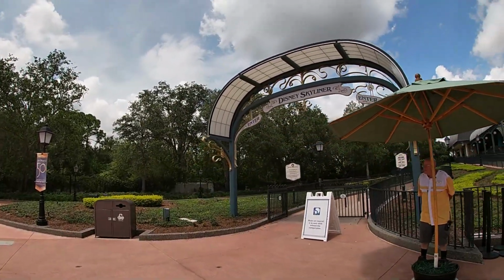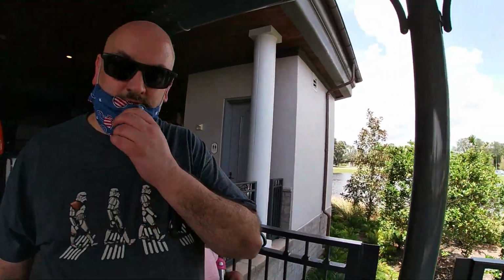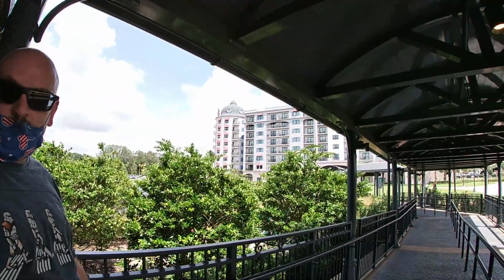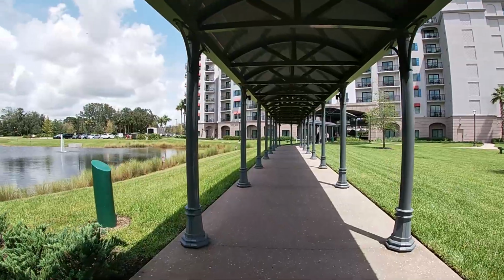All right, we're gonna do this again. So we decided to get off and explore the Riviera Resort for a second real quick. Yep, that's what this walkway is. Yeah, let's go check it out.